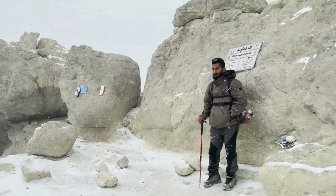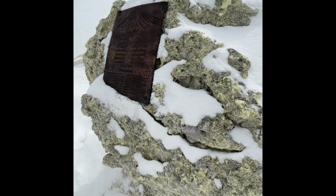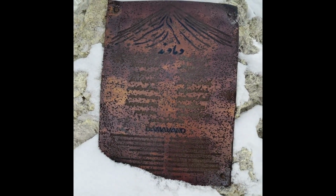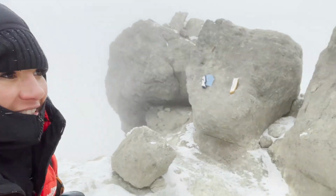Once they finish their photo, this is the video. We're on the summit of Mount Damavand. The plaque is in the background. You can see it is, what time is it? Like 1? It's about, no, 12:30. 12:30. And the plaque is just here. You can see.